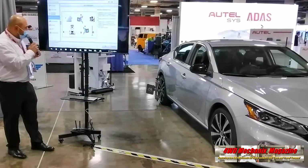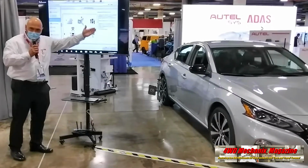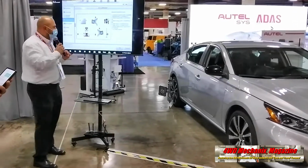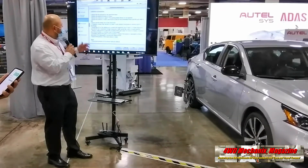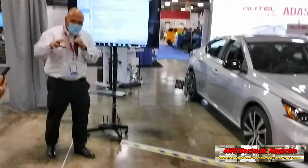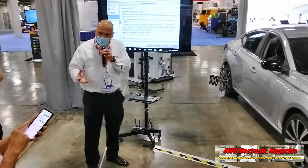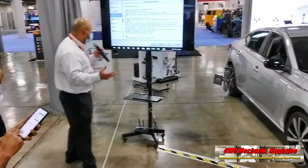Once I have done that, again, it's going to give me a list of tools that I'm going to need in order for me to perform this calibration. Let's hit OK. And again, environment, very important piece. I need to make sure, especially since I'm dealing with radar, that metallic mass objects are going to be an important piece.